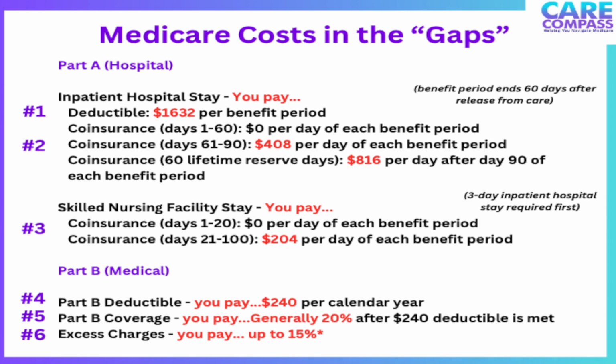$1,632. As a reminder, a deductible is an amount that needs to be met before our insurance comes in and helps us at all, right? So if we go into the hospital, we are immediately paying $1,632 before our insurance kicks in at all. Okay? And that's per benefit period.